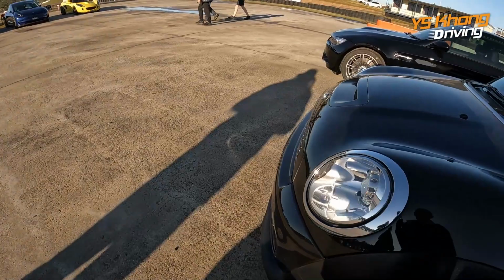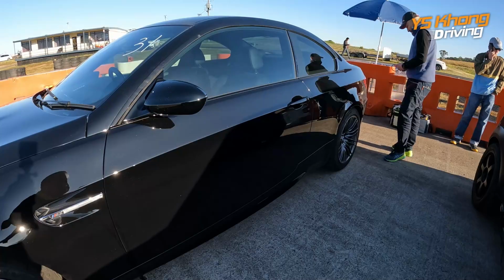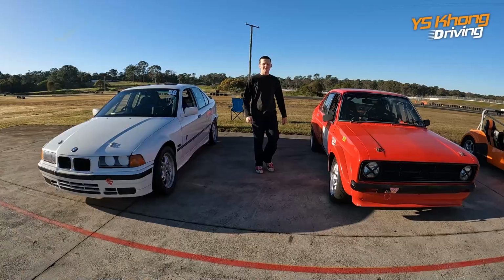And here we have Kenny. Kenny is originally from East Malaysia, and he has an E92 M3. Lovely car. Oh, looks like everybody is running semi-slicks. And what a number he's got. He's got "awesome" on it. That's a lovely car. Thank you.